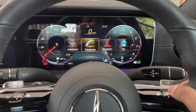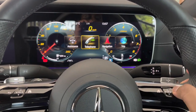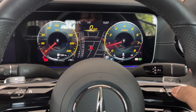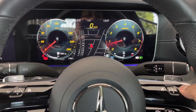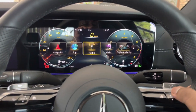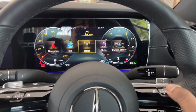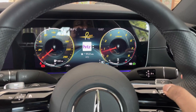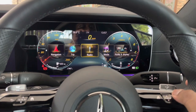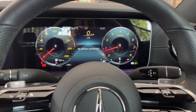You have your telephone. You can bring up your Bluetooth telephony and pair up your phone. The navigation. You can bring up your direction of travel, as well as the map. Then to go back, go to trip. That was where we were just now. If you go to radio, you can view your current station playing. You can also switch stations from here. You can see you can switch stations. Then you have your media menu. Your media menu, you have to connect your USB device and all that, let's say.